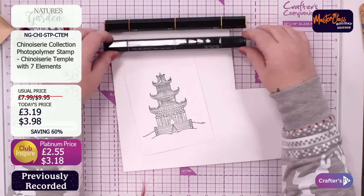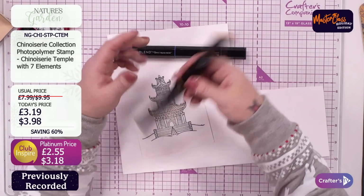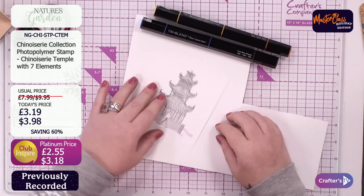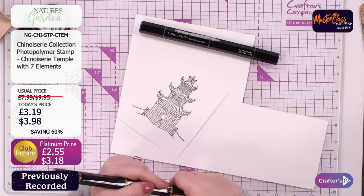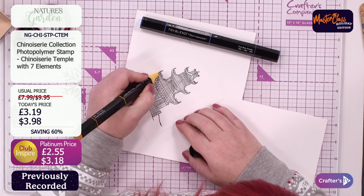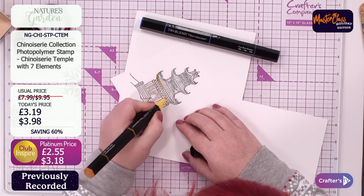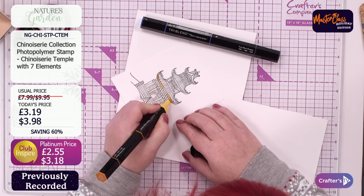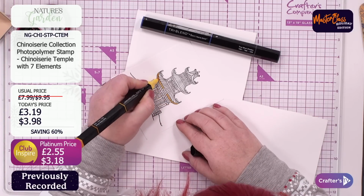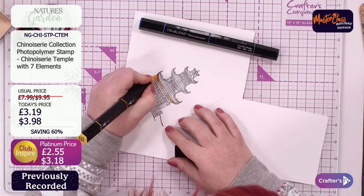So, tri-blends. I have got this beautiful true blue shade and the gold yellow blend. And I think these two on this temple just go beautifully together. So what we're going to do is start there so you can see the effects a bit better. I'm just going to go in with the lightest, just to the edges, and I'm going to leave that highlight in the middle. And then I'm going to go in with my darkest at the sides here.